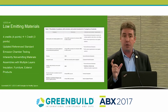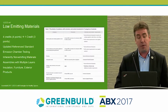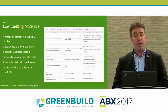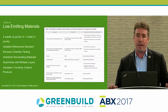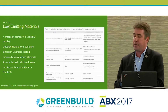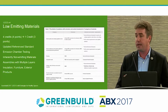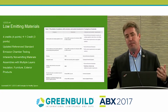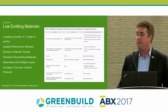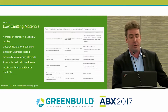That's now combined into a single credit that's up to only 3 points and looks at more topics and deals with more things. The reference standards have been updated and really expanded, especially to deal with some of the international standards. There's a general emissions evaluation now required, which is based on the California Department of Public Health standards, and that requires manufacturers to go out and not just declare that their product has so many grams per liter of VOCs, but what the actual emission decay profile of that product is in chamber testing. Because a product might be low in VOCs, but if it continues to emit VOCs for a long period of time, that's actually probably worse for the building occupants than a different product that might be higher in VOCs, but decays very, very rapidly and therefore is easier to get rid of.